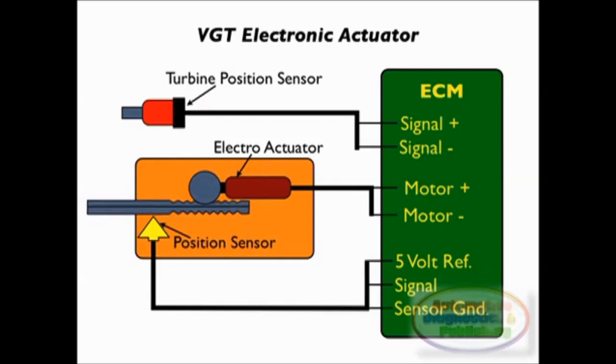Then, measure the voltage response by manually moving the actuator and measuring the voltage. This may be hard to manage due to the difficulty in manually moving the VGT actuator.